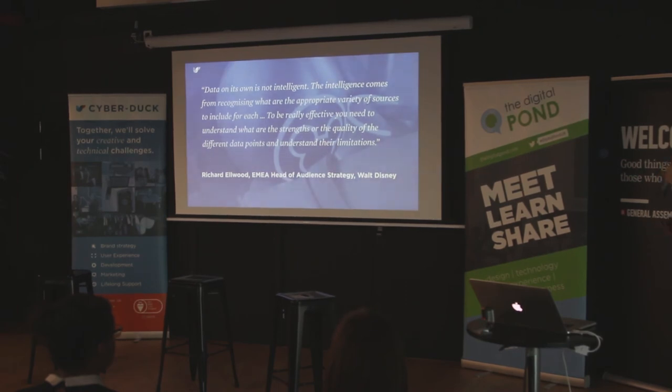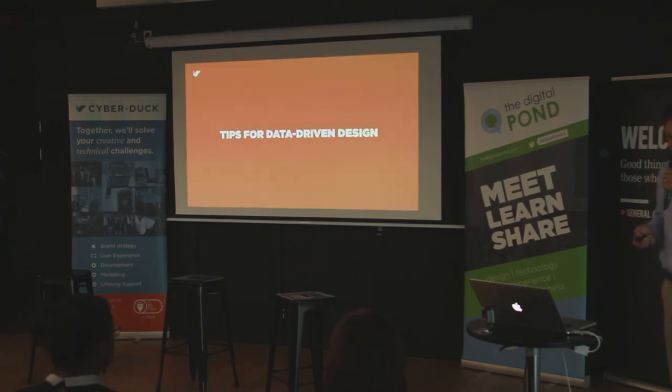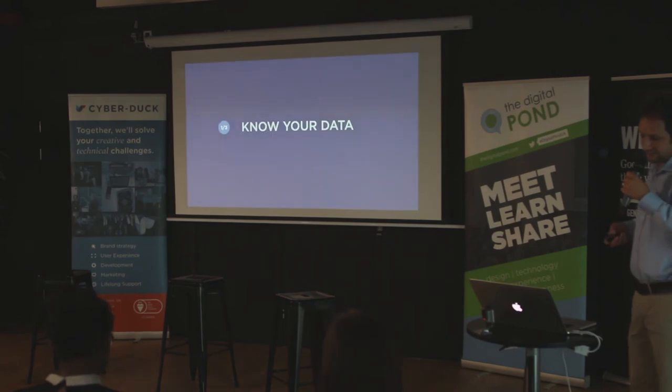So this is a good quote from the Head of Audience Strategy at Disney, and he basically says that data on its own is not intelligent. The intelligence comes from recognizing what are the appropriate variety of sources for each. And to be really effective, you have to understand the strengths and the quality of the different data points and understand their limitations as well. So I'm just going to take you through some of the tips now.